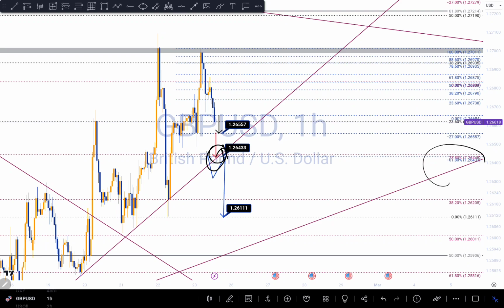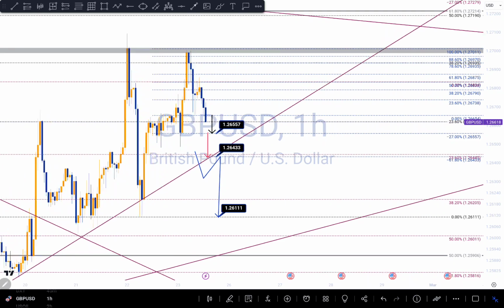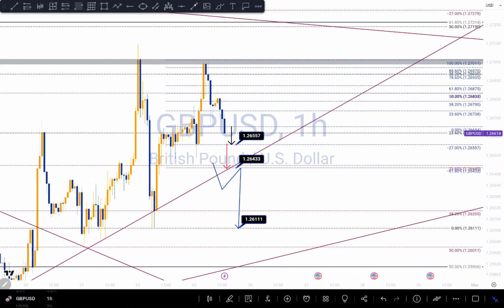So if you see a weak rejection around this trend line, it's certainly going to bounce up, right? But if you see a break of the zone with bear momentum, and we see that the sellers are still in the market, then certainly we might ride it to at least around this area right here. But as of right now, this is my thought on GU, guys.